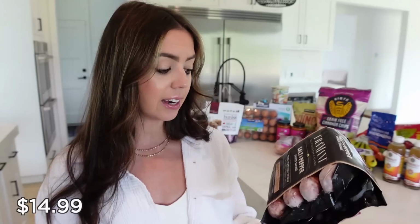And for $14.99, you get 12 sausages. So this is a great option, again, to have on hand on a busy weeknight. You could chop this up, have it on a sheet pan dinner with different veggies, serve it over brown rice or over a little bit of quinoa, on a salad for yourself, or next to a sweet potato. When I don't honestly have time to cook a dinner from scratch, these shortcuts truly save me.